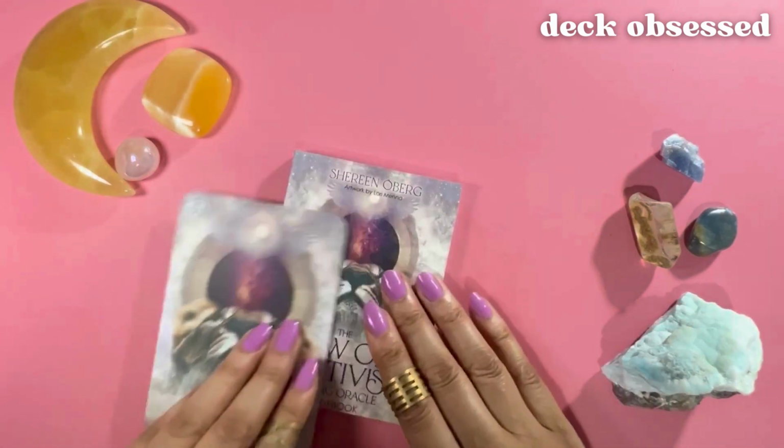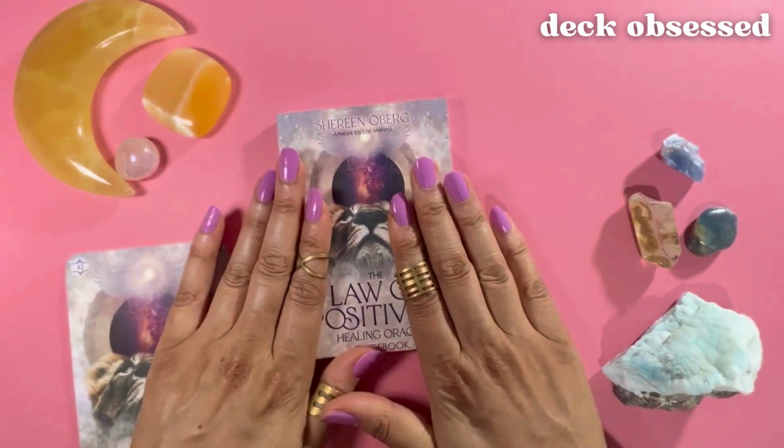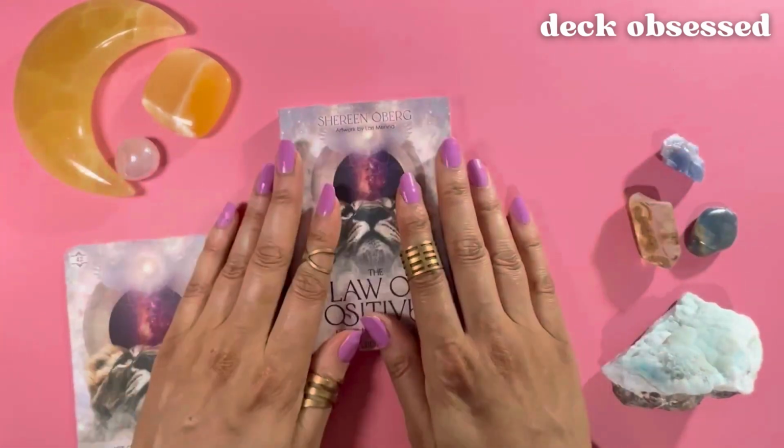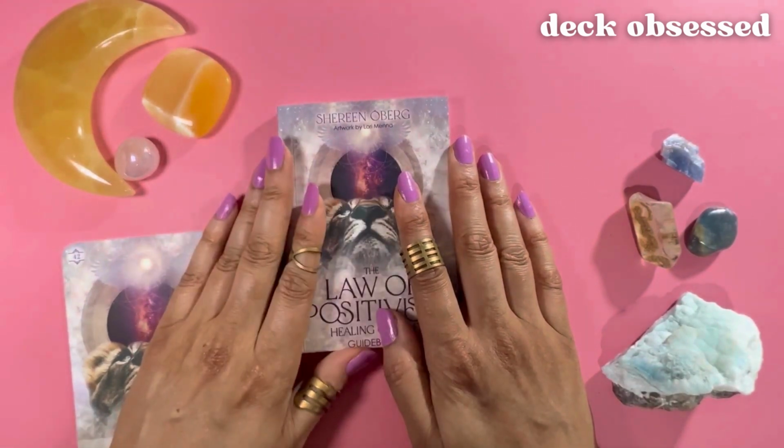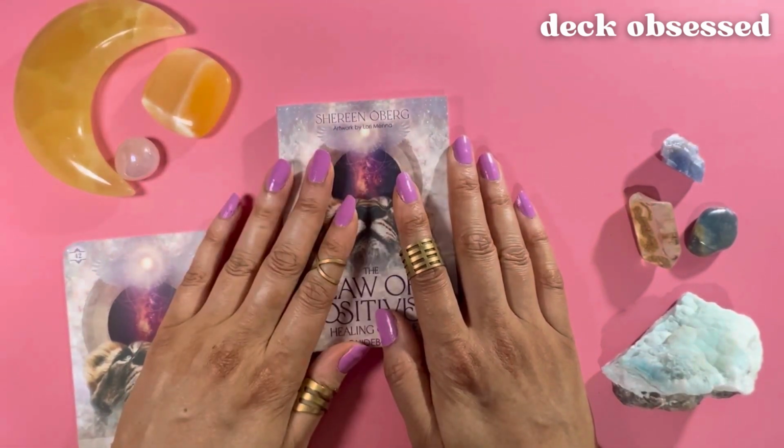Okay, so that is it. That is our review, the review and look through of the Law of Positivism Healing Oracle deck. I don't know why that's a tongue twister for me.